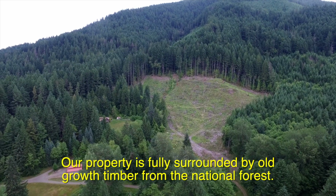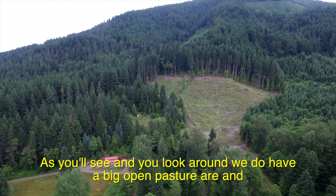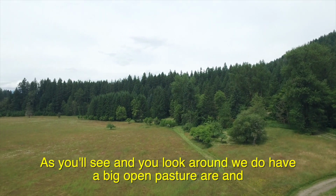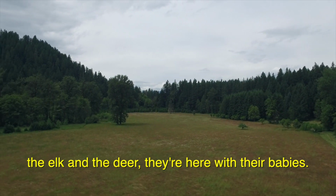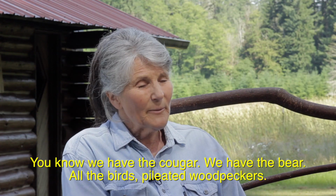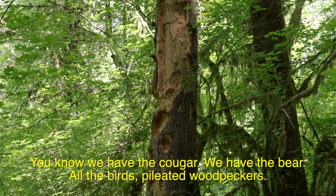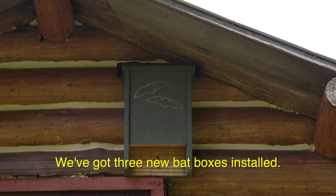Well, this is a wildlife haven here. Our property is fully surrounded by old growth timber from the National Forest. As you'll see and you look around, we do have a big open pasture area, and the elk and the deer, they're here with their babies. You know, we have the cougar, we have the bear, all the birds, pileated woodpeckers. We've got 3 new bat boxes installed.